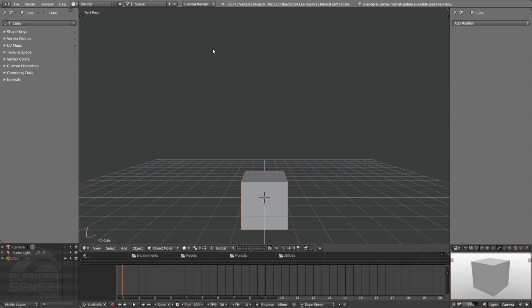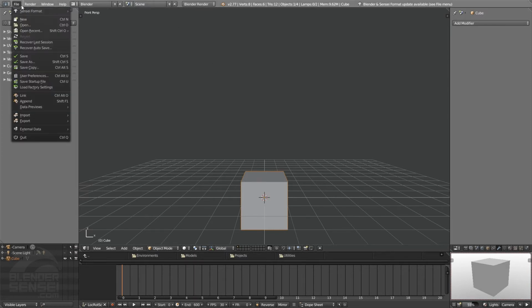Okay, so we are using an outdated version of Blender right now, 2.77. And because of that, you'll notice this little message that has popped up in the top right corner, indicated by this little Suzanne monkey head. And this tells us that an update is available for Blender and Sensei Format and to check out the file menu. So if there's an update to Blender, Sensei Format, or both, you'll see a message about it up in this top right corner. So now that we know that there's an update available, we can go to File, click Sensei Format, and down here you'll notice a couple new options that have shown up that weren't there before now that an update is available.